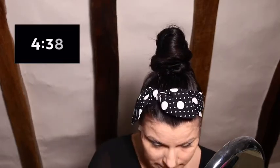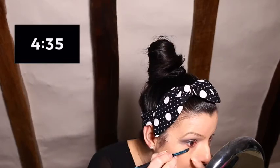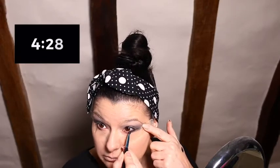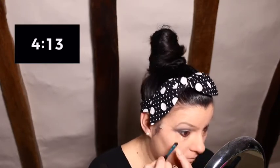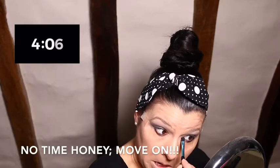Okay, just don't worry about it. Keep going. Okay, put some black butter base under the eyes. Take it into my waterline. My coal pencil had run out, so I'm going to use a few loose base, which probably is fine. I want some on my tight line, but I don't think I've got time for tight line today.